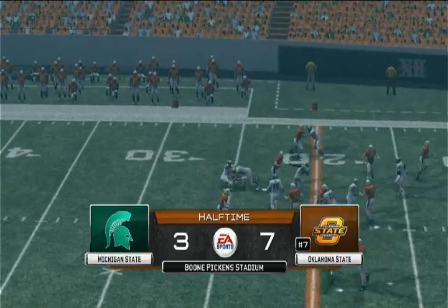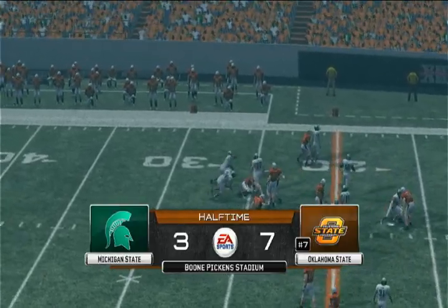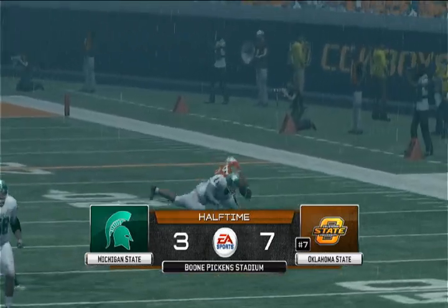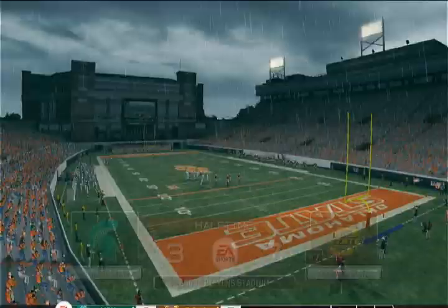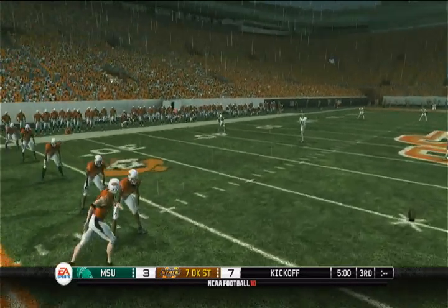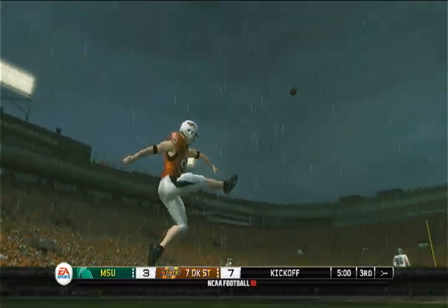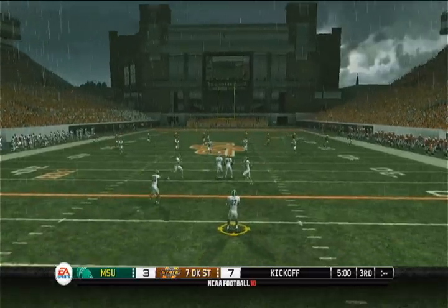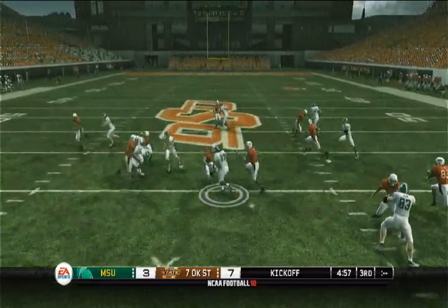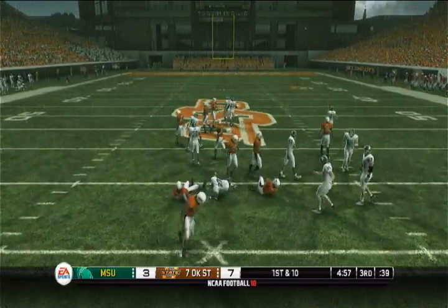That's the end of the half, and believe it or not, folks, it's still anyone's ball game. Our score here at Boone Pickens Stadium: the Cowboys 7, the Spartans 3. Oklahoma State is set to kick this ball off to start the second half. He's to the 20. He makes it to the 35-yard line.